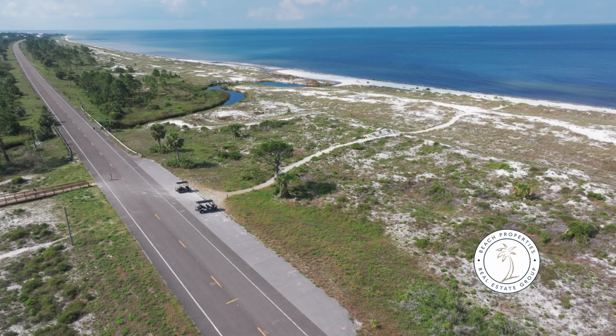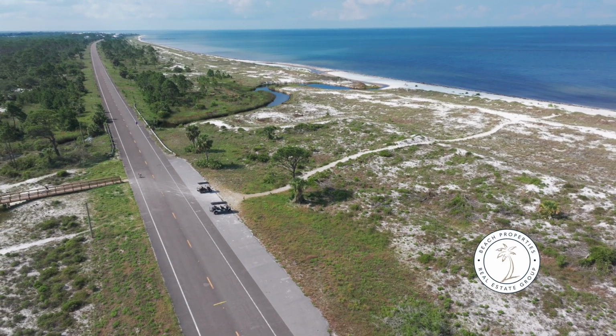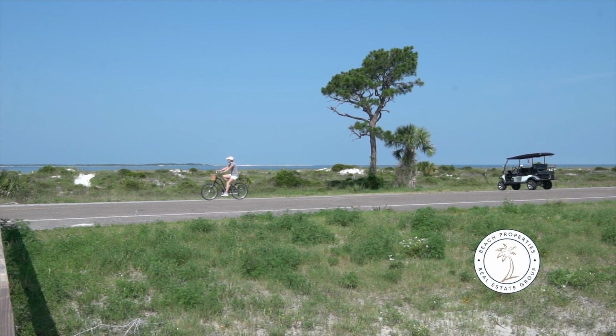So people enjoy it with their golf cart, they walk it every morning, they might jog in the afternoon, ride their bikes down the trail. I mean, everyone enjoys the 3-mile trail that connects all the neighborhoods together.